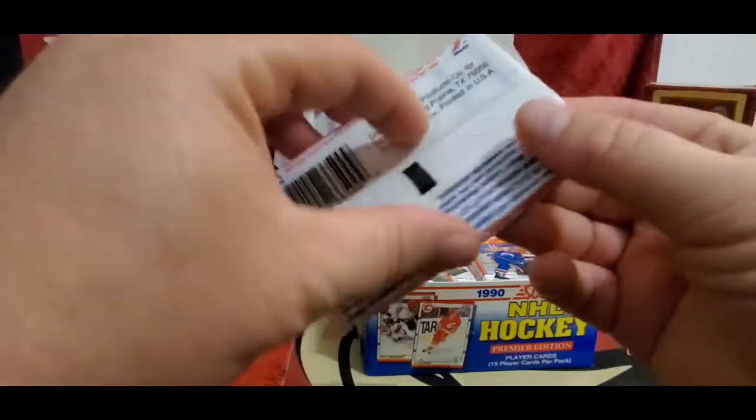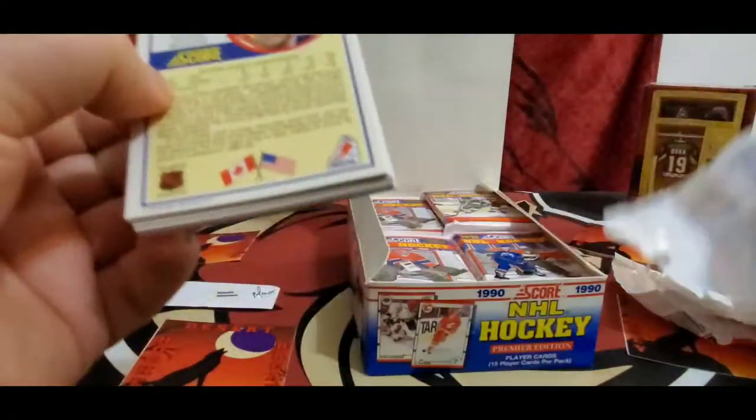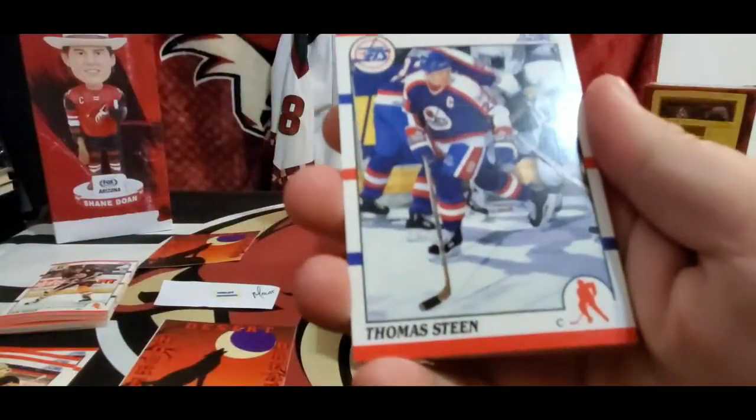So, tell me what you guys think. Do you guys like going way back, even though these cards are pretty common and not worth much?